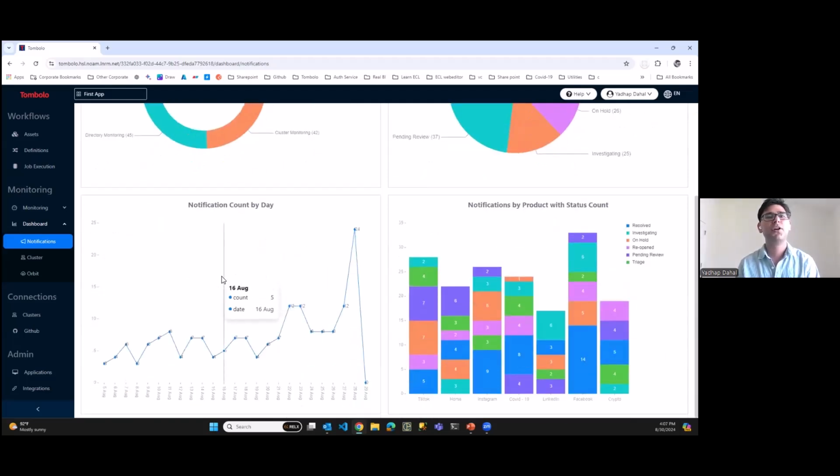Okay, on this third chart over here, you can see the breakdown of notification count by day. Similarly, on this last chart, it shows the breakdown of notifications by product, and it also shows the status of each of those notifications. This dashboarding helps you quickly analyze trends and identify any patterns in the notifications, making it easier to take actions when needed.